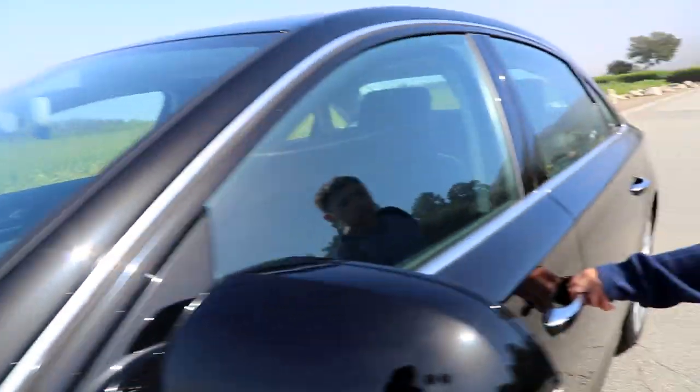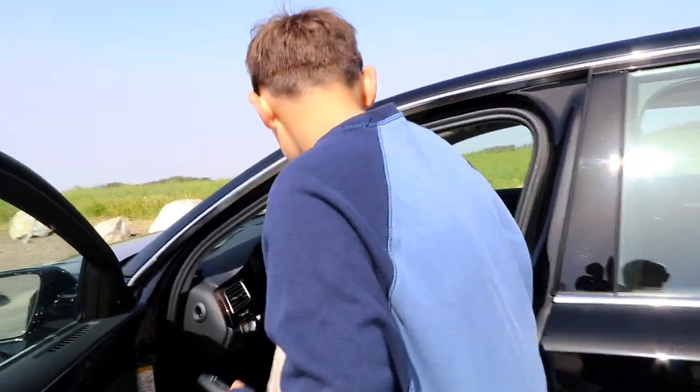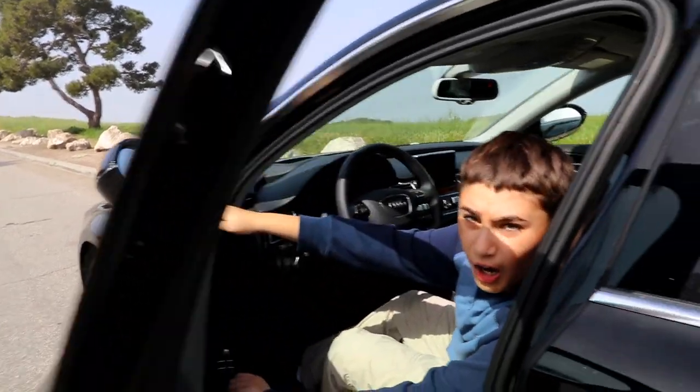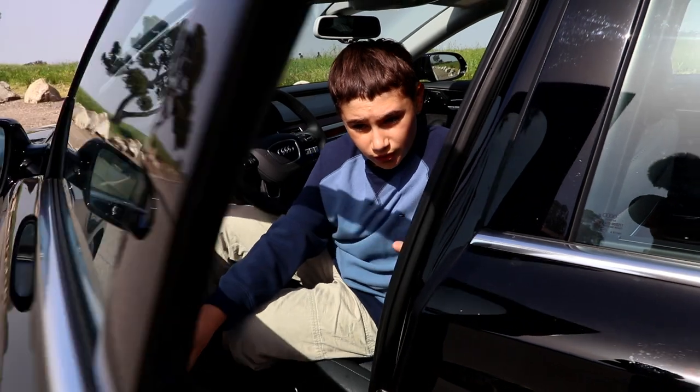As we come to the driver's side, we have some cool features. We have these really cool mirrors that fold in. And also, as you can see, we have a camera underneath the mirror. Also, these have soft closing doors.